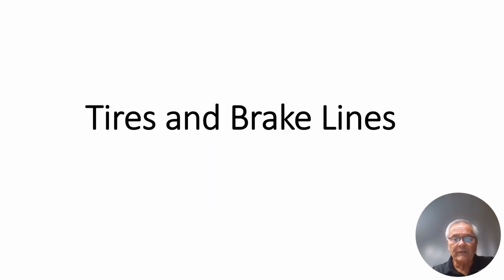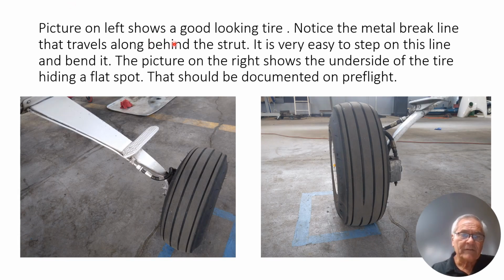Tires and brake lines. This is all pre and post-flight inspection points. The picture on the left shows a good looking tire. Nice. Notice the metal brake line that travels along behind the strut. That's this thing right here. It's very easy to step on this line and bend it.